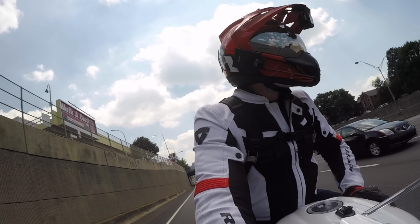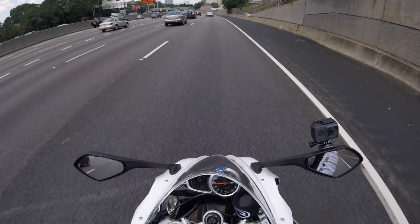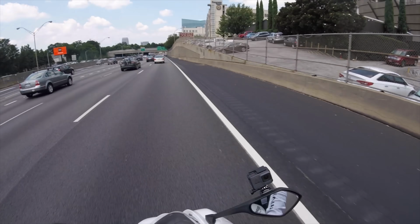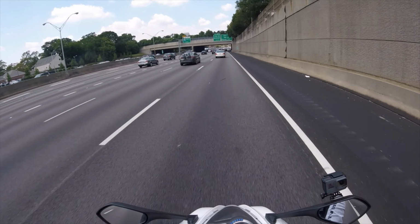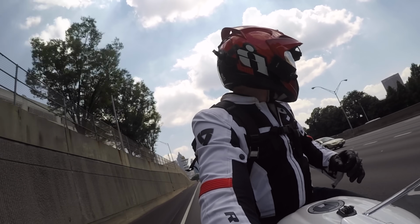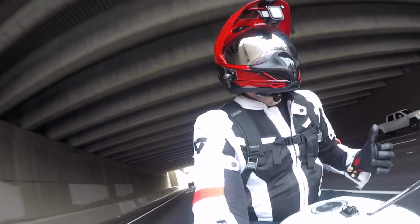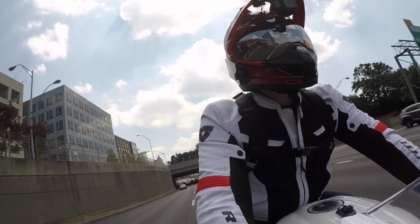The power of this bike is so nice. I love that painting. It's like all of the benefits of a naked bike with the instant power. You don't have to be way up in the rev range. And it's also all the benefits of a 600, where you can just kill it down a highway. God, I love this bike.